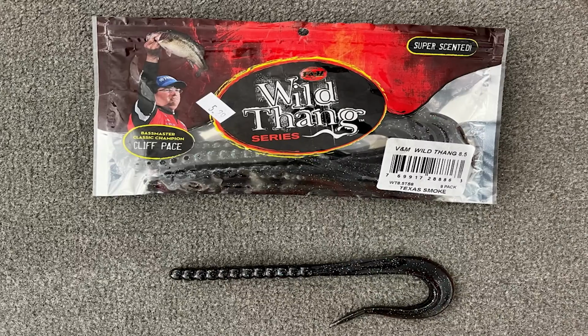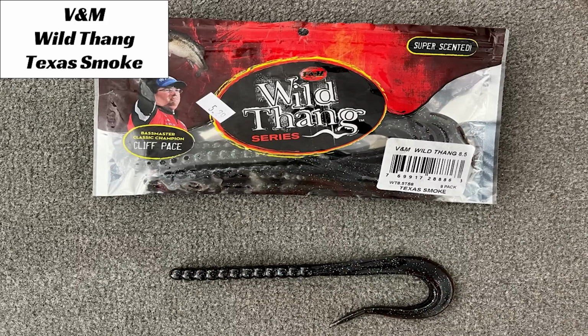Now the last worm we're going to test today is the V&M Wild Thang in the Texas Smoke color. This is a worm that I've thrown quite a bit lately and have caught some big fish with it. Now let's go check out how the underwater footage looks.